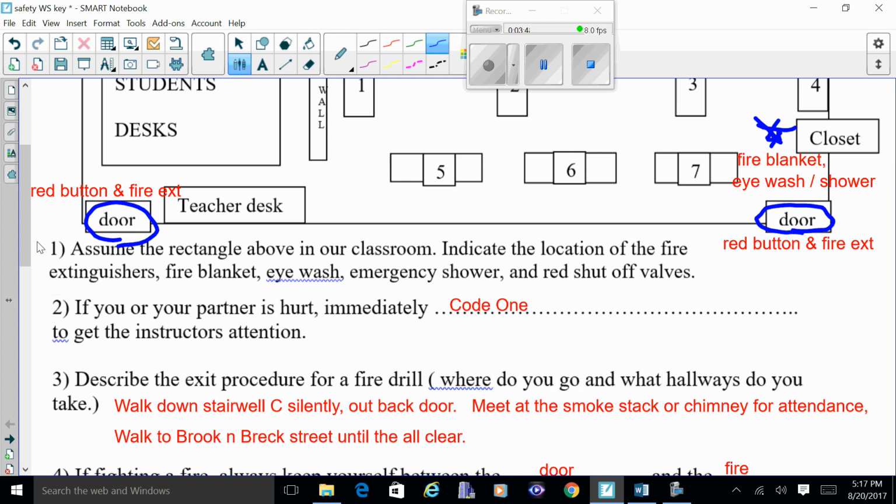Number 3, describe the exit procedure for a fire drill. Well, you're going to walk down stairwell C, that's right outside the door, and go right out the back door. Please walk down there silently. We're going to meet at the big smokestack or the chimney, and take attendance there. Then we're going to walk to Brook and Breck Street so all the fire trucks can get through until the all clear.